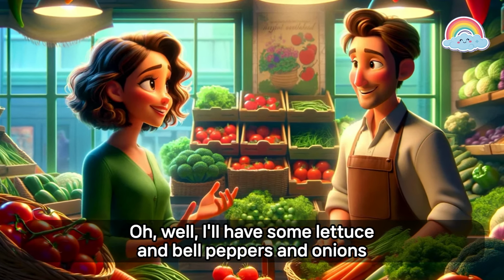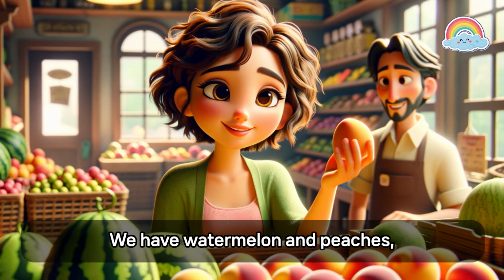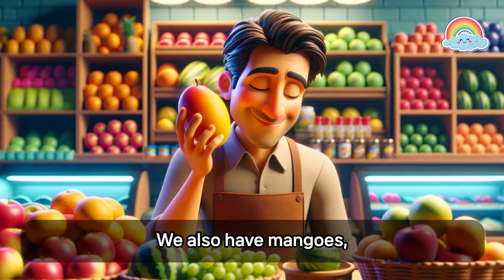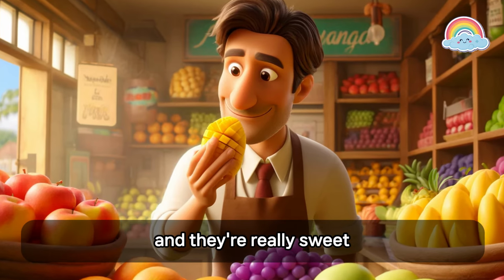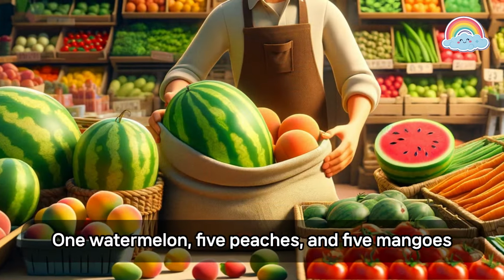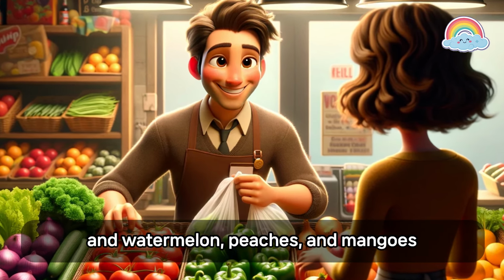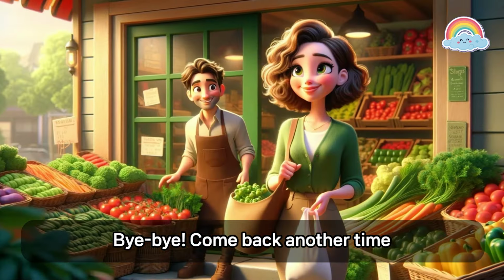Oh, well, I'll have some lettuce and bell peppers and onions. And what kind of fruit do you have? We have watermelon and peaches, which are especially sweet and delicious today. They're very fresh and taste great. We also have mangoes, which are very popular these days. And they're really sweet. I'd like some watermelon, peaches, and mangoes, please. One watermelon, 5 peaches, and 5 mangoes. Okay, I'll get you some lettuce, bell peppers, onions, and watermelon, peaches, and mangoes. Thank you, I'll be on my way. Bye-bye, come back another time.